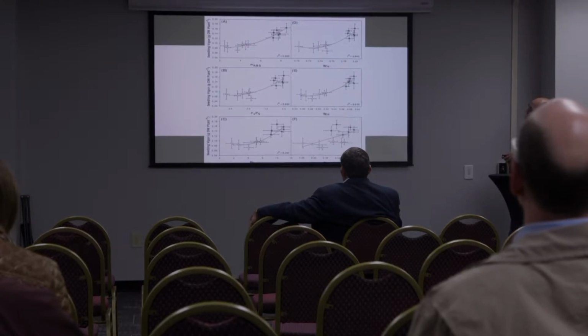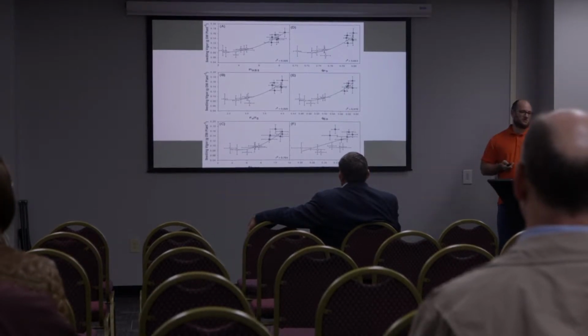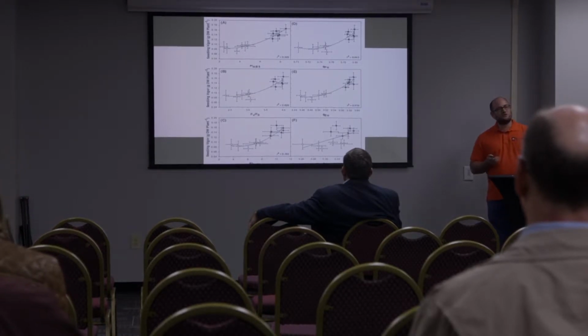Now some of this is temperature related, obviously a lot of it, but it is encouraging to see that this tool, a pretty rapid screening tool, could be used to detect differences in whole plant growth. So that's the first part of this.